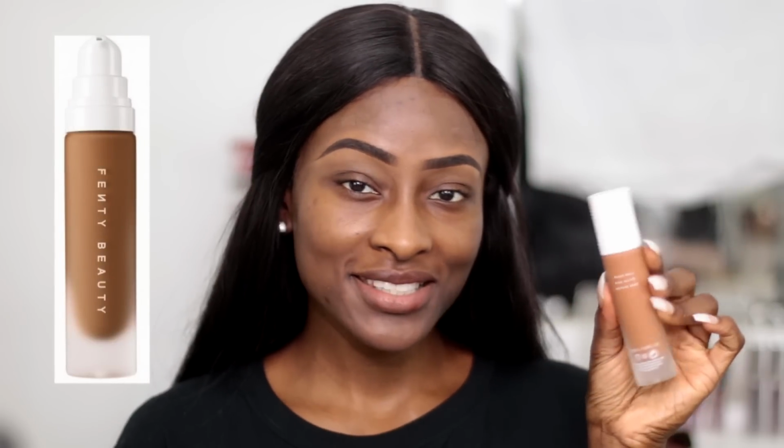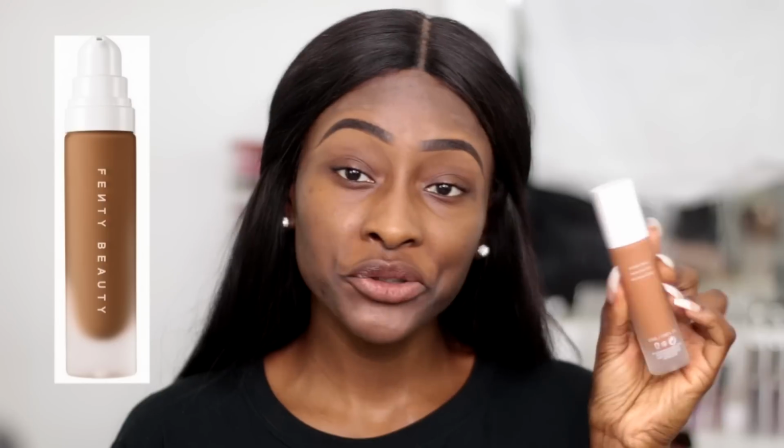This is her Pro Filter Soft Matte Long Wear Foundation, and my shade is 440. It looks like this, and it's 32 mil. Usually foundations are 30 mil, so she gave us an extra 2 mil. Thank you, Riri. That's what it looks like. I don't know if you can see that. That's what it looks like. So we're gonna see. It's supposed to be cool.